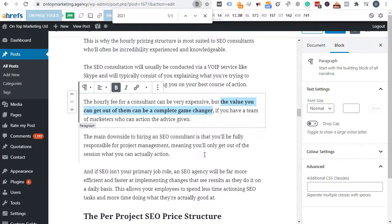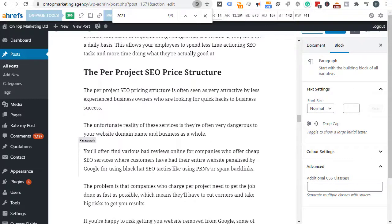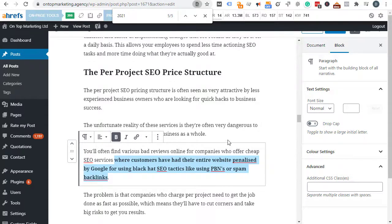So you get the idea. I'm not going to do too much. I'll just do one more here. So let's just say this part, penalized by blah, blah, blah. Let's grab this. Okay, let's do this whole bit here actually. So let's go with that.